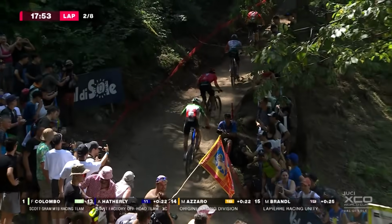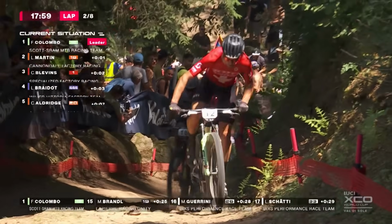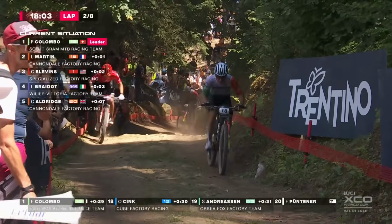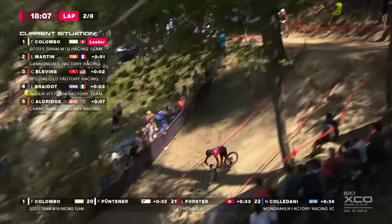Listen to the chainsaw. Oh. I said this in the elite women's race, I cannot believe there's any pre-mixed fuel left for them after the downhill yesterday, but look at Colombo, the power he's putting down out the saddle. This is punchy stuff on lap 2 out of 8.